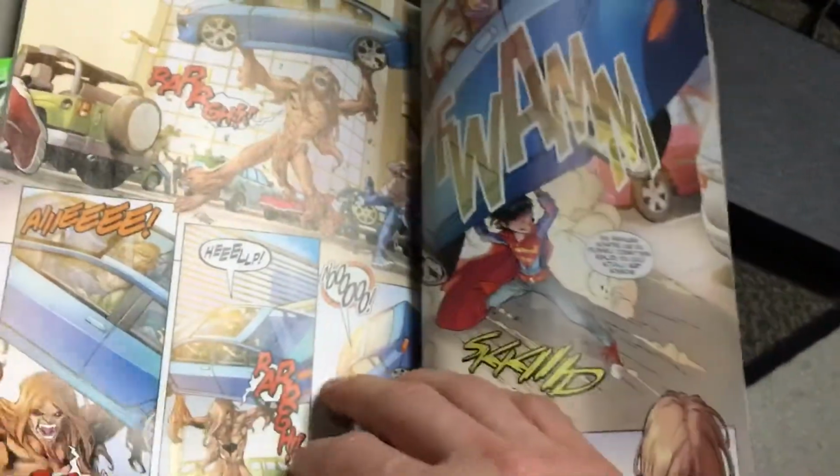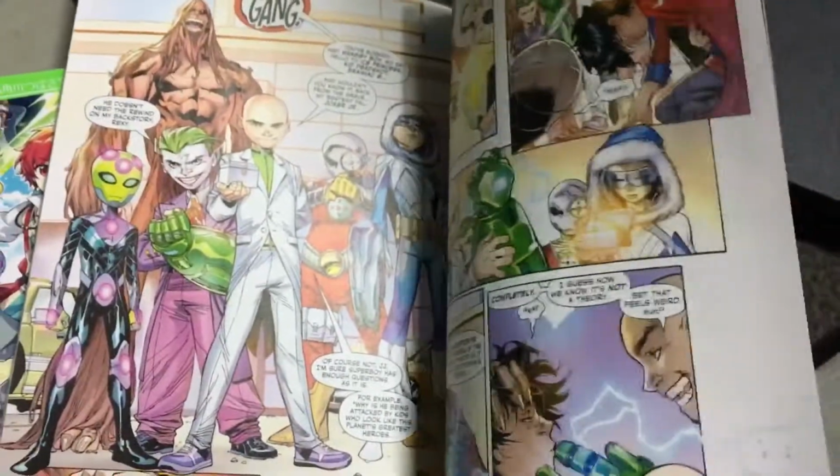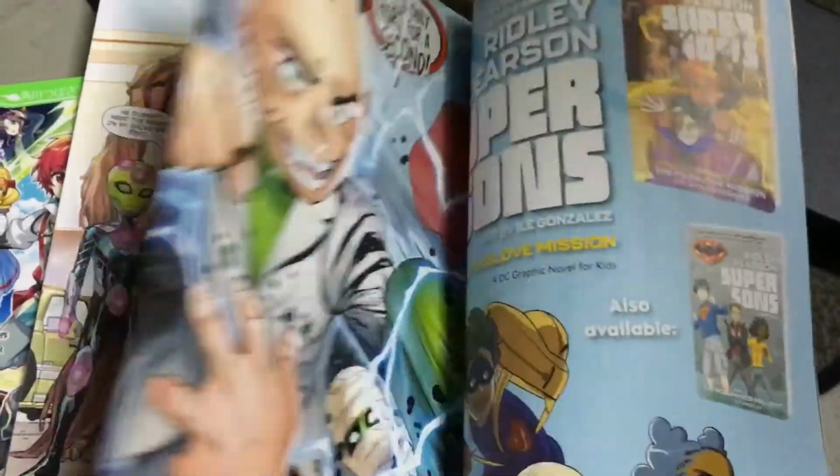And so they have the classic fighting supervillains, getting out of school and feeling excited, having their own secret base where they can drink soda and don't have to worry about the rules about not eating candy. And then a junior Justice League shows up and beats them up. So it's a great setup for the next issue.